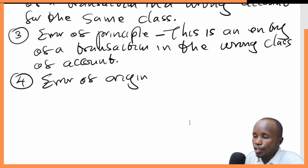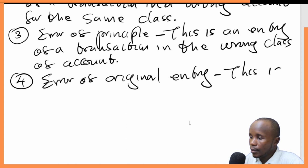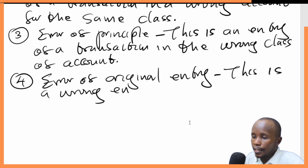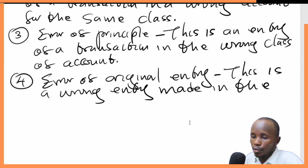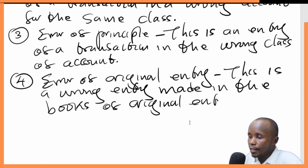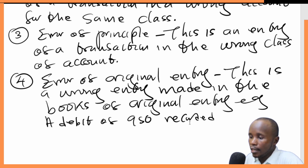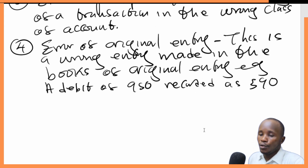The next one is called the error of original entry. Here we say that this is a wrong entry made in the books of original entry. That means this error has been transferred all through. For example, a debit of 950 recorded as 490 or 590. You see, that means that error will be carried all through. That error cannot be noticed easily.